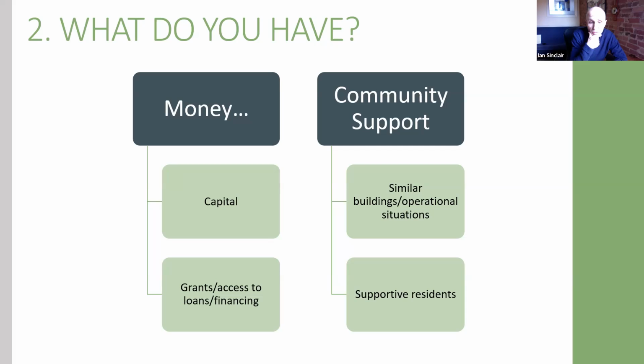And then finally, depending on the nature of your organization, you may find that you've got supportive or even technically or financially skilled residents that you can lean on for advice or support, or if nothing else, just to provide some internal validation to what you potentially as a management component of the building may bring to the table.